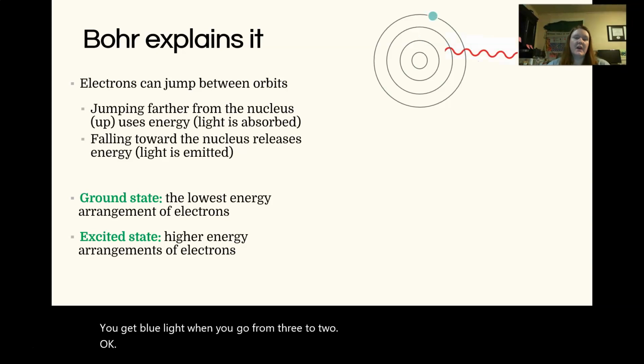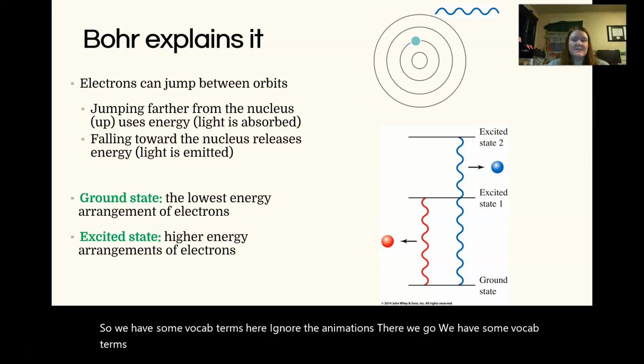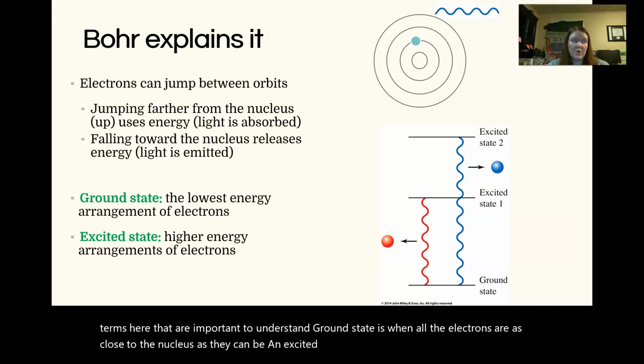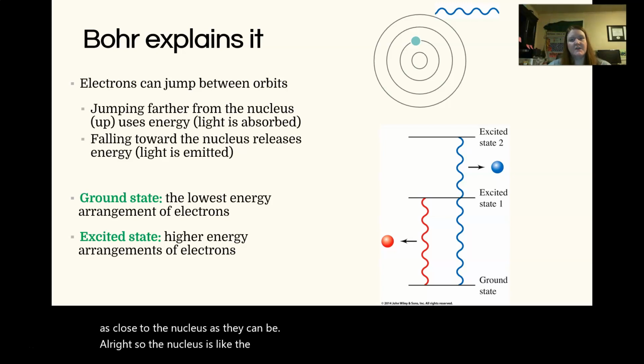So we have some vocab terms here. Ignore the animations. There we go. We have some vocab terms here that are important to understand. Ground state is when all the electrons are as close to the nucleus as they can be. An excited state is when one or more electrons are not as close to the nucleus as they can be. All right, so the nucleus is like the center of our atom, of course, and the farther electrons are from that, the higher energy they are.